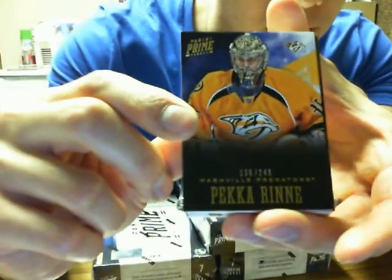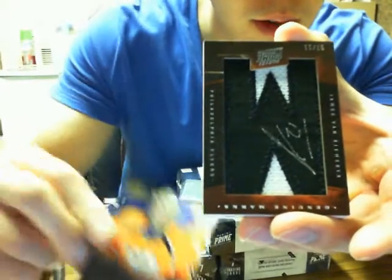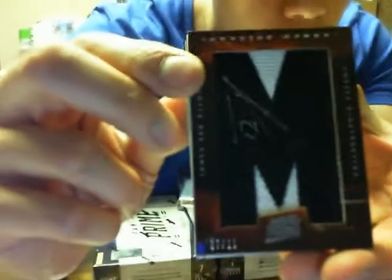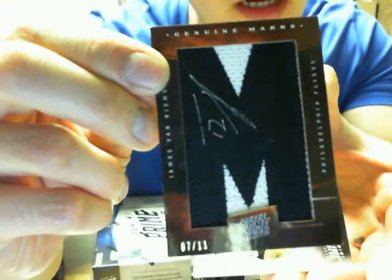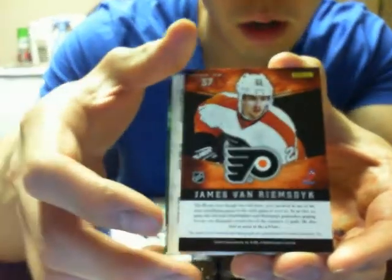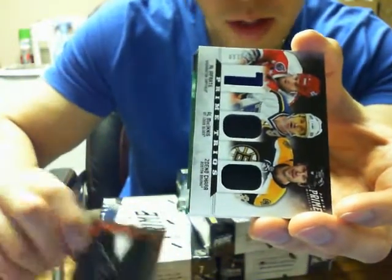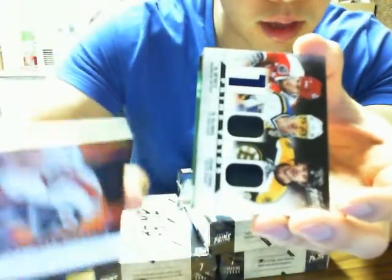Okay, so we got a base for the Nashville Predators of Pekka Rinne at 249. Oh, nice. We got Genuine Marks autograph of... can't even see that name. James van Riemsdyk for the Philadelphia Flyers, 7 of 11. So it's Flyers right there, and it is Flyers on the back here still. So JVR for the Flyers. Yeah, there's Flyers written on there, and Flyers on the back there.